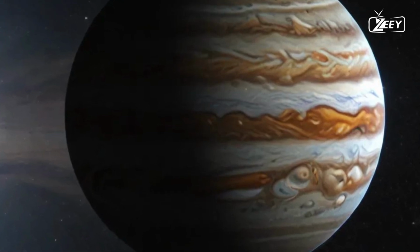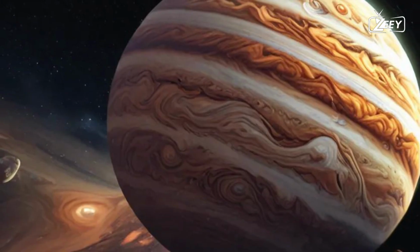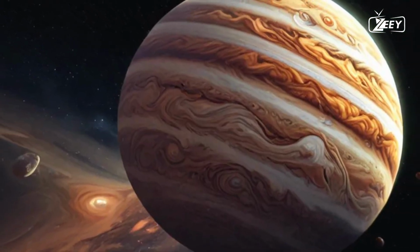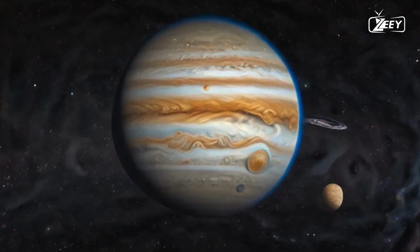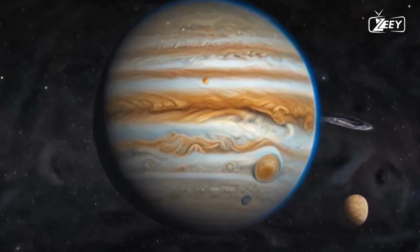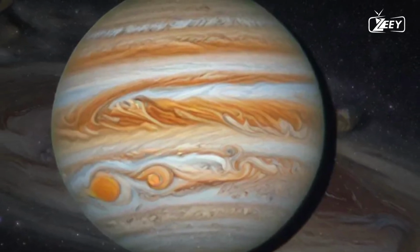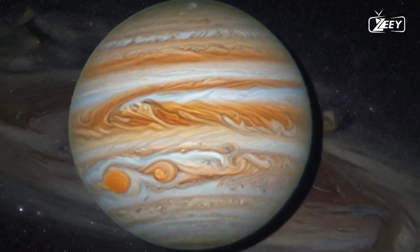With the discovery of thousands of exoplanets, many resembling Jupiter, our studies of this giant planet inform our search for life and habitable conditions elsewhere in the universe. As we marvel at Jupiter, we are reminded of our place in the universe. Its vastness and beauty inspire curiosity and wonder, urging us to explore beyond our own planet.